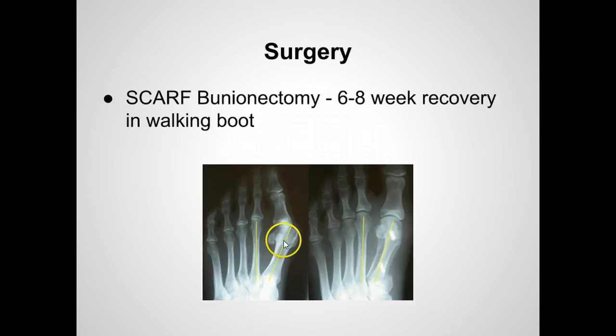If you have a little bit larger of a bunion, a scarf bunionectomy, this is called a mid-shaft bunionectomy. The more that the bone is open here, the further back you have to do the work, because that allows you to swing the bone over a lot more without cutting the bone as much. You can only shift it so much if you do the cut up here. If you do it down the side like the scarf bunionectomy, you get a better shift.